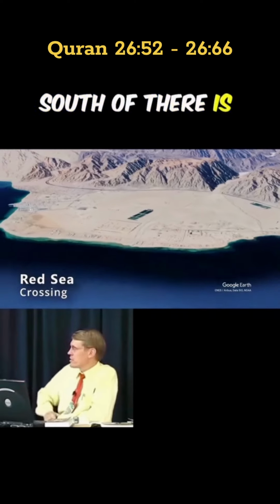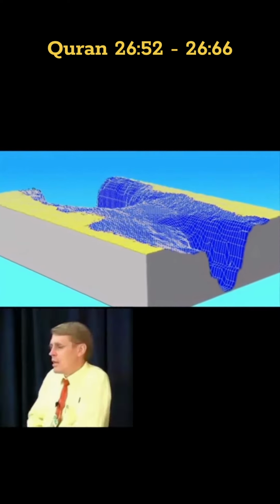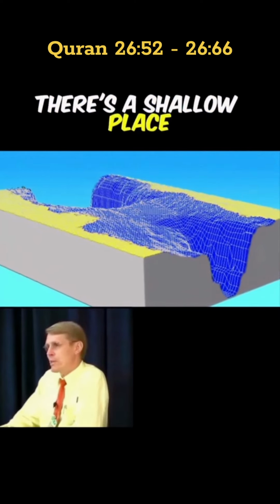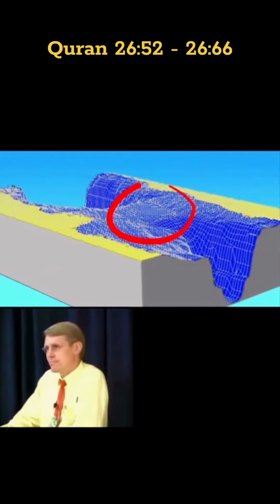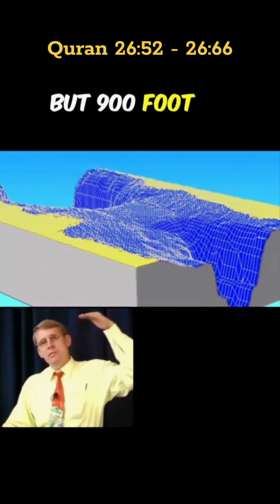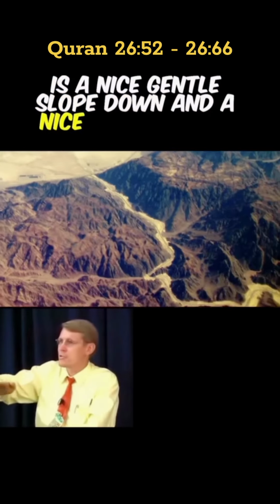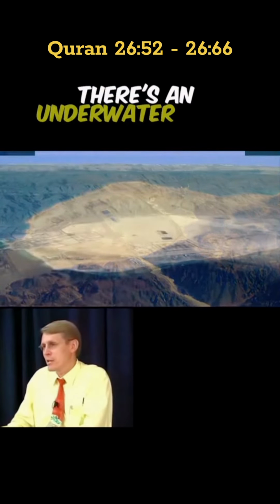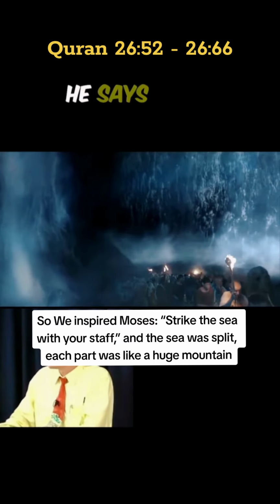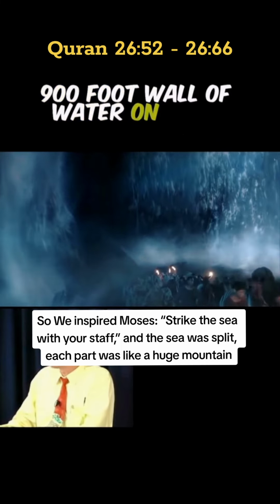South of there is the Aragonese Deep, which again is nearly 5,000 feet deep. Right where that arrow is, there's a shallow place. It's only 900 feet deep, which is still pretty deep. But 900 foot in 8 or 9 miles is a nice gentle slope down and a nice gentle slope up. Easy for wagons. There's an underwater land bridge right there. He says they walked across on dry ground, 900-foot wall of water on both sides.